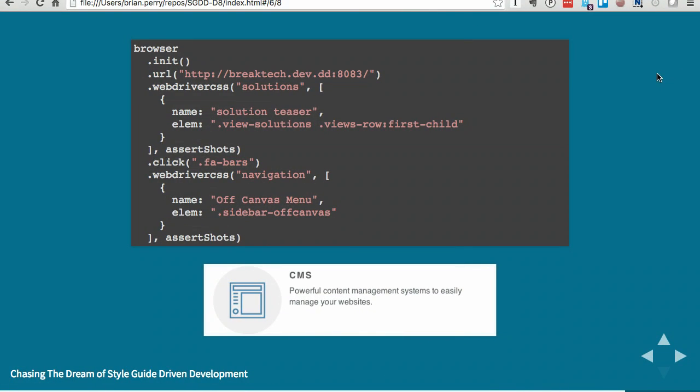So how we would do that is, WebDriver IO has a number of things you can do to script interactivity. A super simple one is click. So you just provide the selector of the thing you want to click, and it clicks it. And then after that's done, we can take screenshots of the off-canvas navigation. So going back to the same solution teaser component that we've been talking about, this is what that screenshot would look like after it captures it.